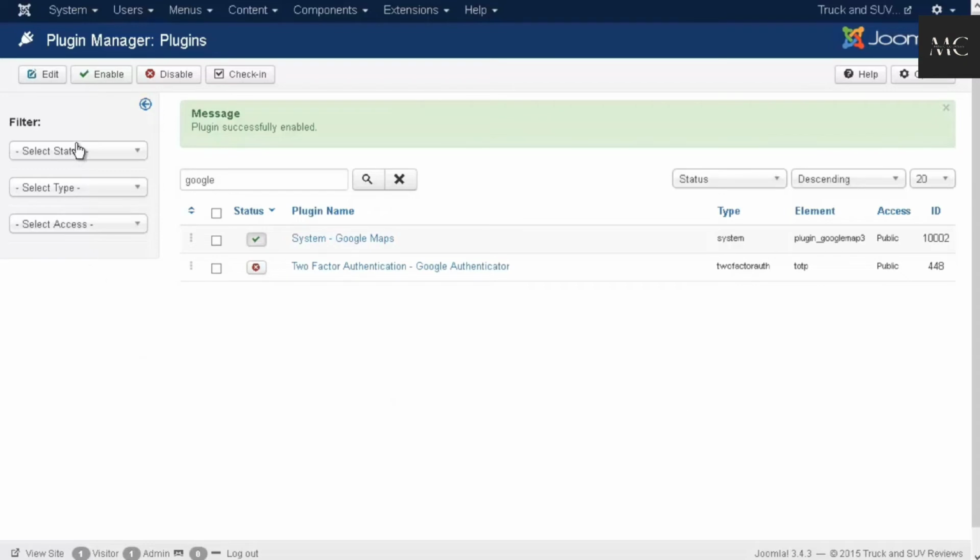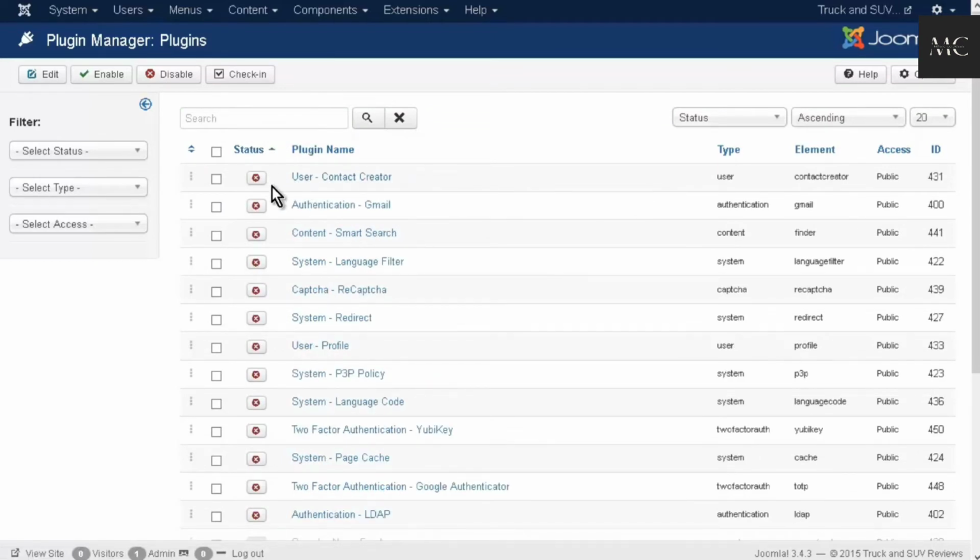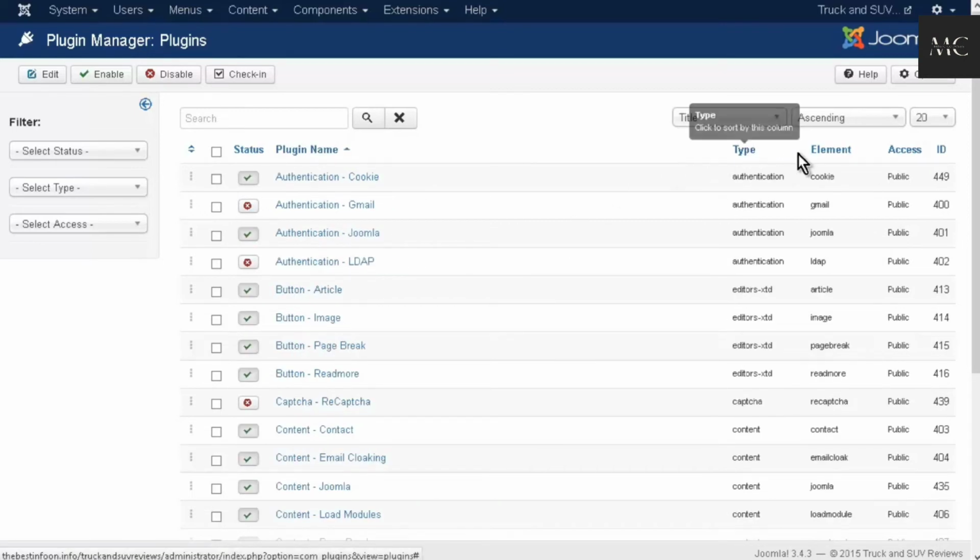And you see that there's filters over here as well. I put in the search for Google, but you can search for different parameters over here to try and narrow down what you're trying to find. Now you can also, let me take this out of here. You can also click on these to sort. So if we click here, so now let's bring in the disabled ones up first, or by name, type, element, etc. So you can sort those so you can find them easier.